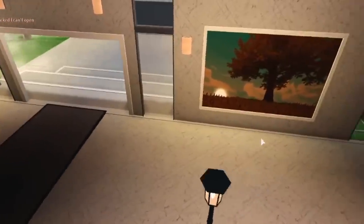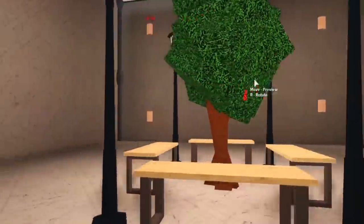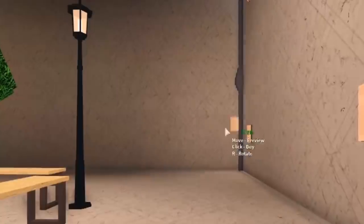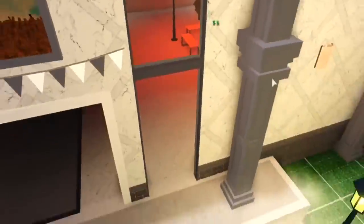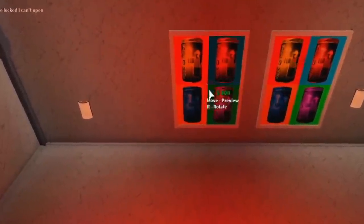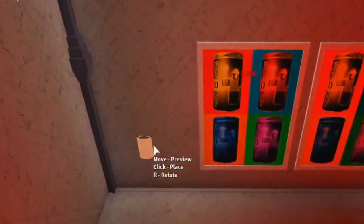Perfect. Amazing. If it's gonna be creepy though, shouldn't it be like a bit dark in here? Like you can't see very well. We gotta do some red lights. People are gonna be like, why is it red in there? Just put a bunch of paintings lined up, you know? It's a museum. A nice museum.